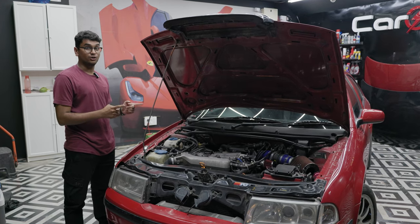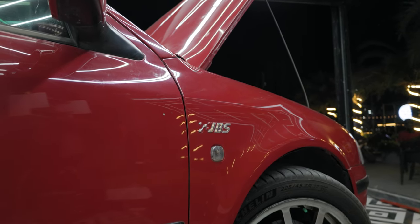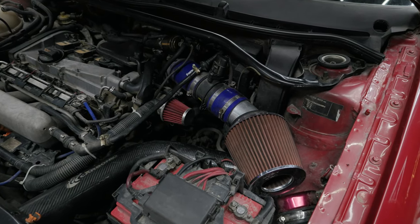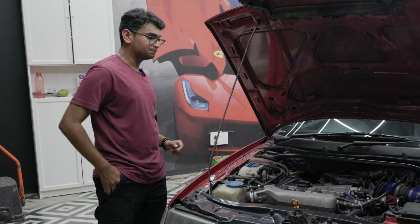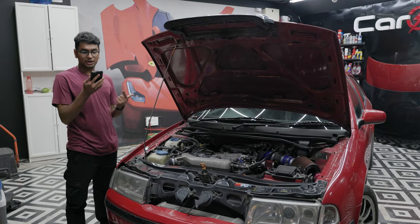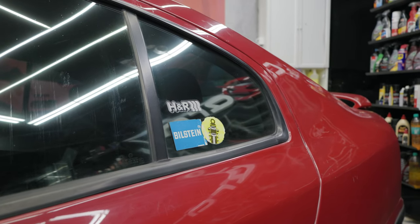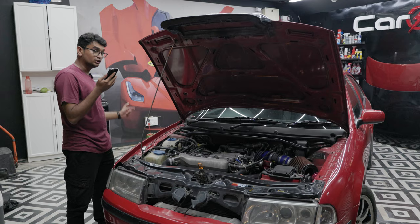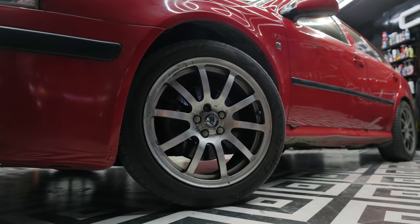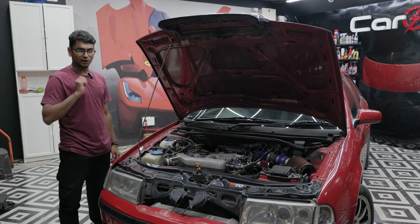And the mod list on this thing is insane. It's running a JBS hybrid turbo, Forge Motorsport intercooler, Forge Motorsport intake tips, a K&N open air filter, then it's running Hitachi coils, Bosch Iridium spark plugs, H&R anti-roll bars, a Quaife limited slip differential. These wheels that you see are forged aluminum wheels, and it's running a Milltek full system exhaust. And this thing sounds absolutely wonderful. Have a listen.